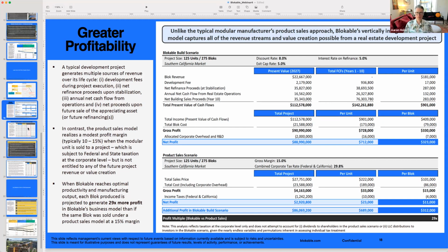So if you think strategically about that point, that also leads, along with other demographic and economic factors, to the fact that California is very expensive to build.